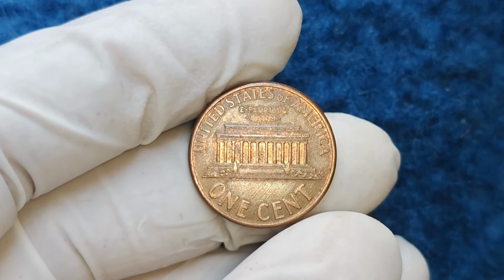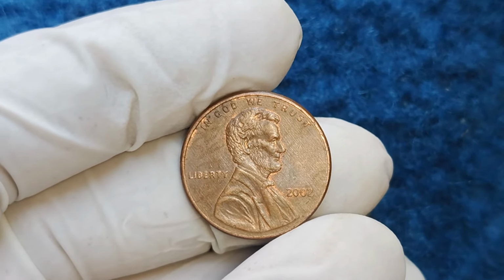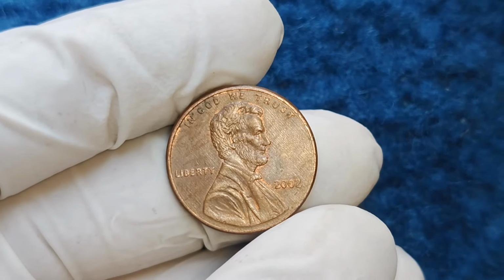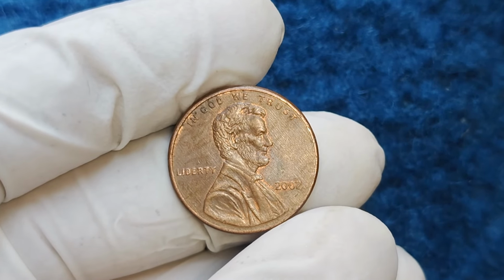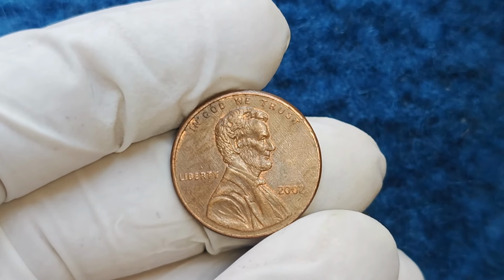How did it happen? One theory is that a few of these error coins slipped through the US Mint's quality control. Maybe someone at the Mint was having a rough Monday, or maybe they were too busy planning their lunch break. Either way, these rare no mint mark pennies made it into circulation.